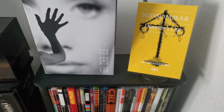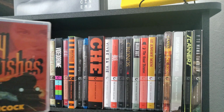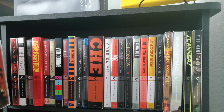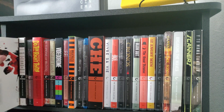Alright, let's hit up shelf number 1. So this is my first shelf of Criterion titles. I'm going to pull them one by one. They are in spine number order. So we are starting out with spine number 3, which is The Lady Vanishes, Alfred Hitchcock. That's one that I need to watch. I've got a ton of backlog titles here that I need to get to.